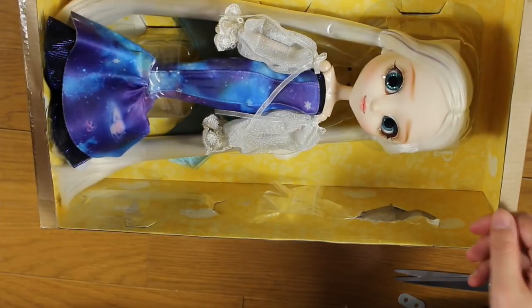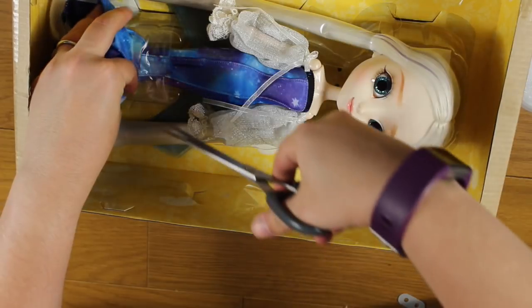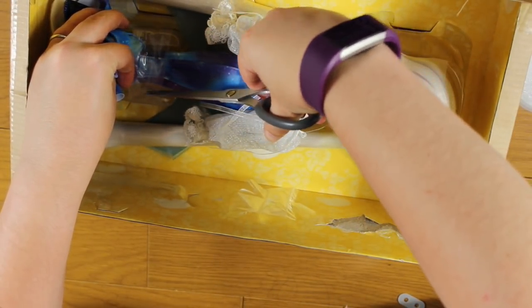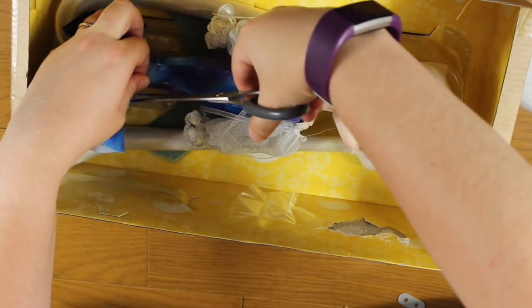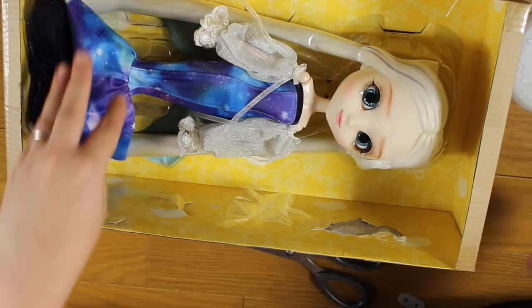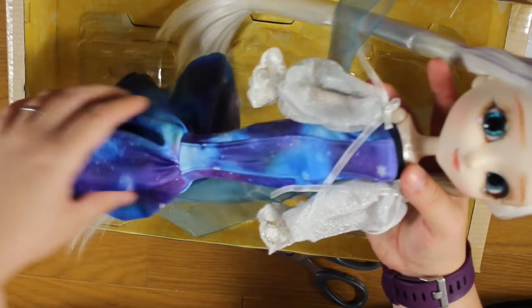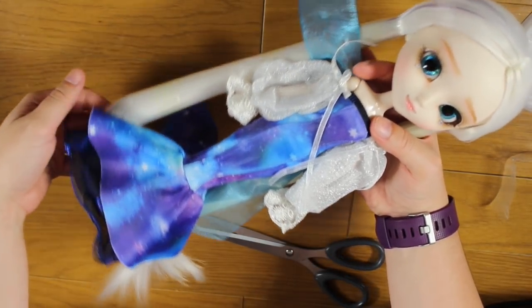Anyway, so here is done, and we have this one left, so I'm gonna just cut it through here. They have double the amount of plastic. Look at that. You have this one underneath. So normally she can come out. Wahoo! Look at that, really. Out of the box. Yay!